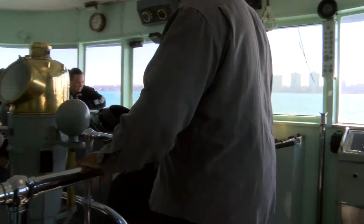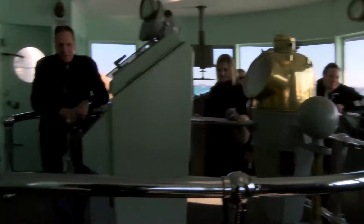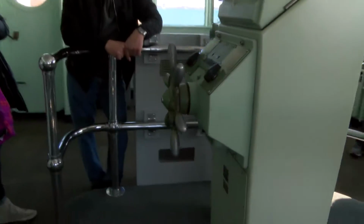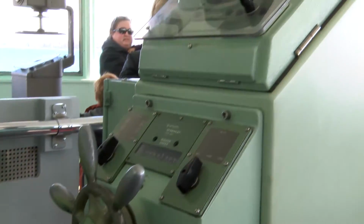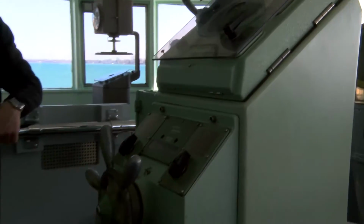Good. And it has all the things and the gauges that a 1950s, 60s ship would have, and even into today. So the Dawson's is a recreation of a ship. Many people don't realize it. Let's go on the other side, Joe. You can see how they used to navigate.